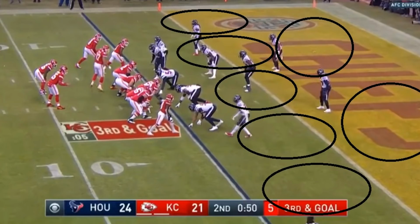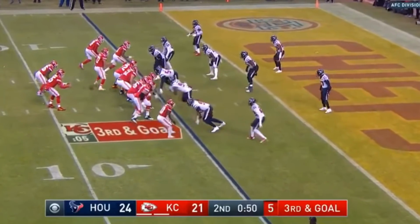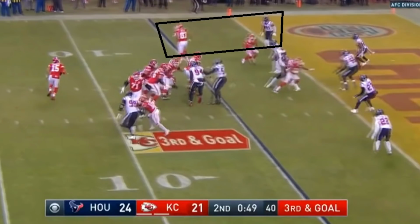What Kansas City is going to do is have 2 receivers run those 2 routes right there to try to push the Houston Texans deep, and then they're going to have Kelsey run underneath. Hopefully, the players who are playing zone go further deep, and Kelsey can get open underneath. That's just the hope. However, after the ball is snapped, again, give credit to Houston. The defender in that area does a good job of seeing Kelsey doing that, simply letting him run underneath, not panicking. That's what you're supposed to do here.